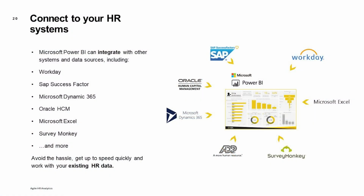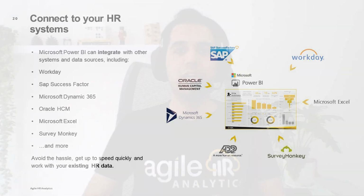Agile HR Analytics seamlessly integrates with your existing HR systems like Workday, Oracle, or even SAP, and consolidates data from multiple sources. You can even import flat files like Excel and CSV and combine all the information together to get what you need. This enables you to have a comprehensive view of your HR data in one centralized dashboard. You can see the recruitment process along with all the HR related data, and you can even see the correlations, for example, the relationship between training and performance, which makes it easier to analyze and drive meaningful insights.